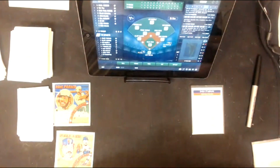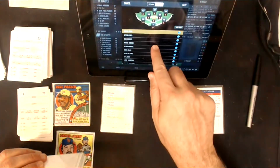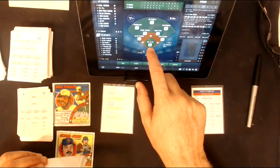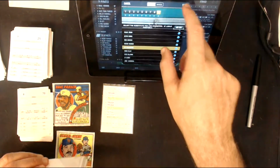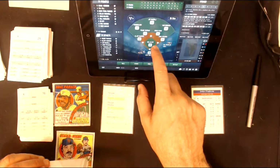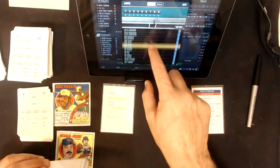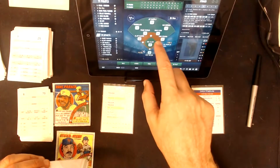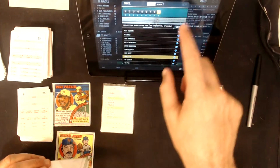For the Mets, it's going to be Neil Allen on the mound. And I'll tell you a little bit about Neil Allen, what he's looking like this season in our replay season. Now, Neil Allen, he's going to be batting 9th. All right, so we're going to have to wait for Neil Allen here. I see why. All right, he's 9. I see what I'm doing wrong. 9th. There. Neil Allen. There he is.